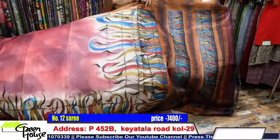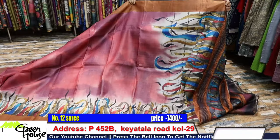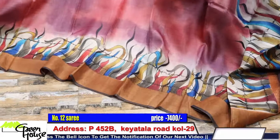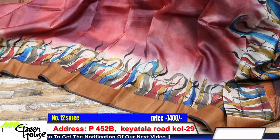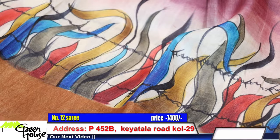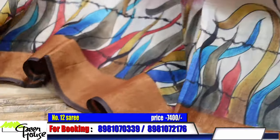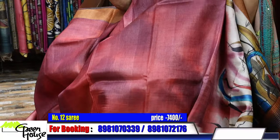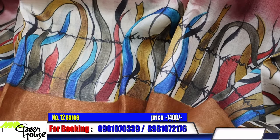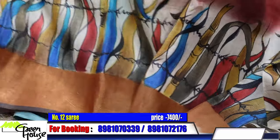This one is Zari Tassar. Look at this. The artist has given a look of, I find, bamboos and a grass effect. Maybe on a sunny day, the trees are in different colors. It's his version of depicting nature.